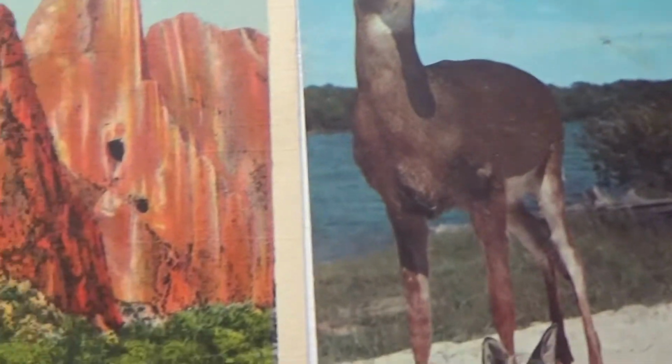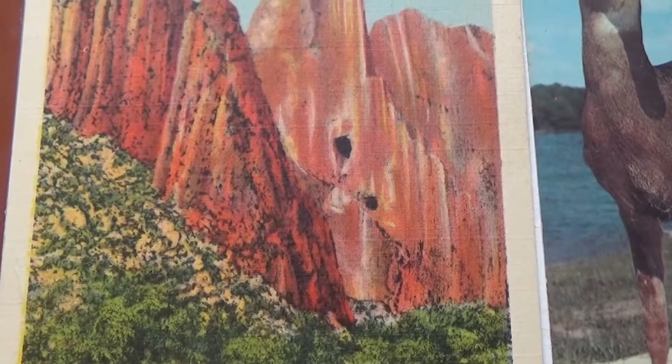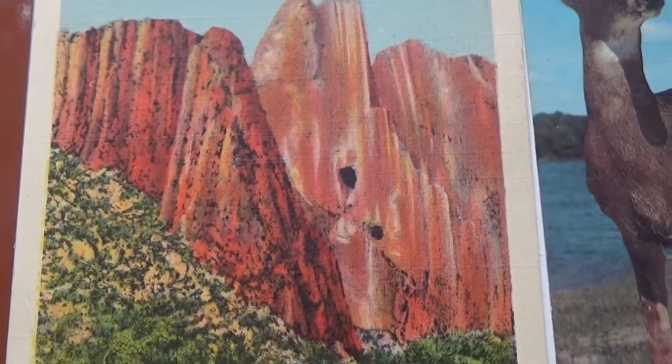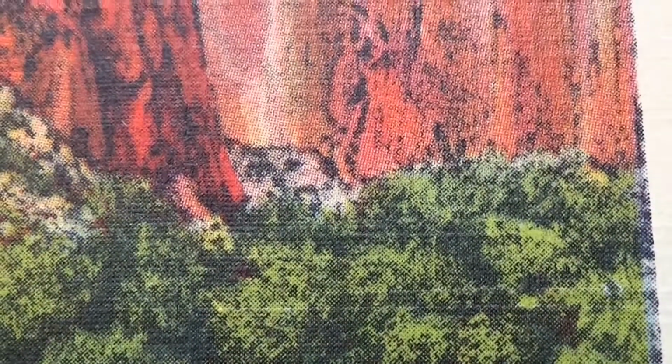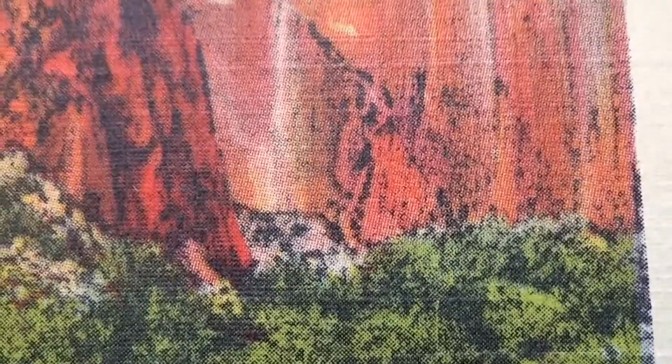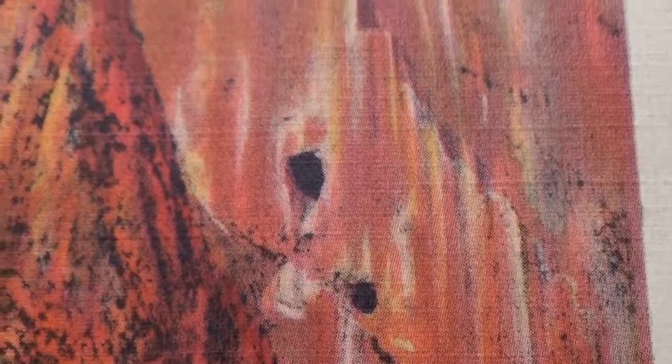Alright. Then we have the canyon. Nice. This is really old because you can tell by looking at the paper. See all the paper, the lines in it. So this is old stuff.